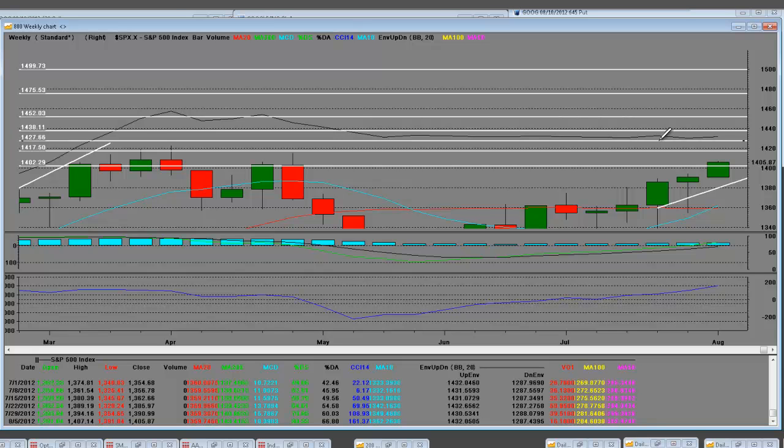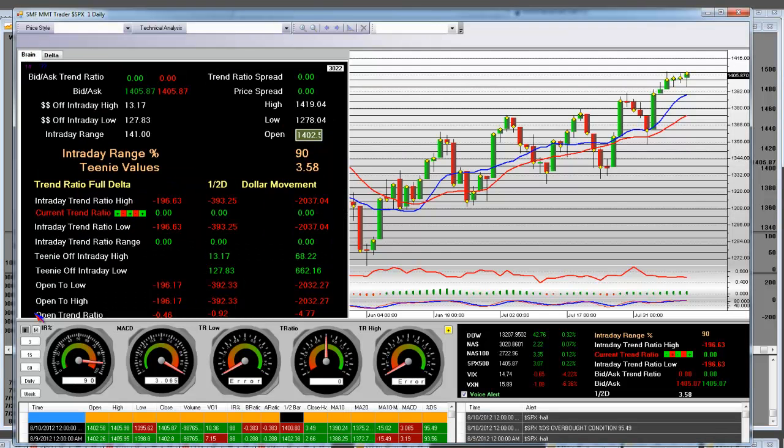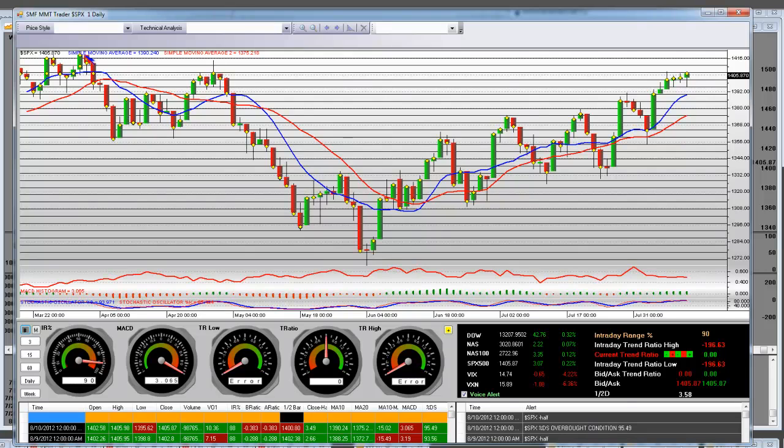And can it be done? Sure, it can be done. And 1427 up here is going to be a major area of resistance. We'll feature here on the daily chart of the S&P 500. This is where your reversals were over here. That's going to be this 1416 area. This is in our platform. Now, our platform does all the math for you.